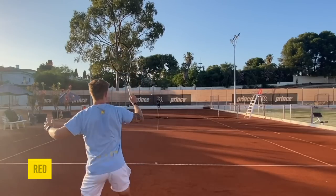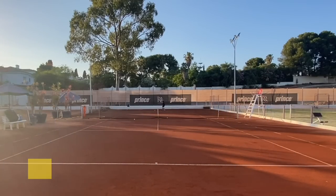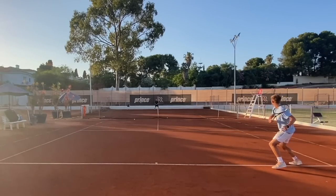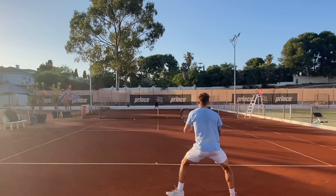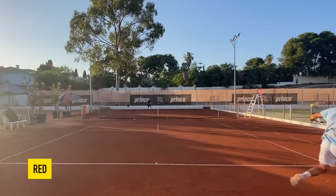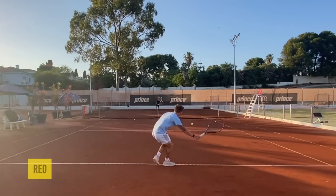Red. Red. Red. Oh, red, sorry. Green. Nice. Yellow. Yellow. Red. There should have been a crosscourt, but it worked. Red. Green. Nice. Red.